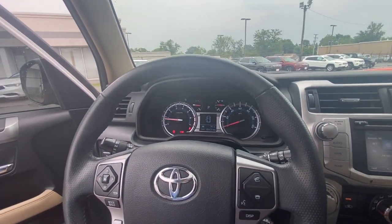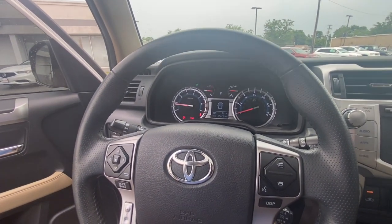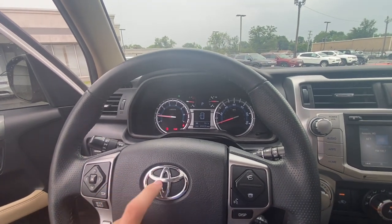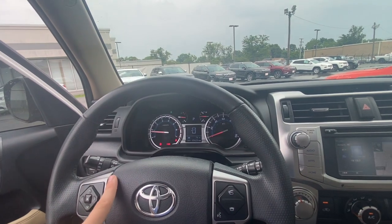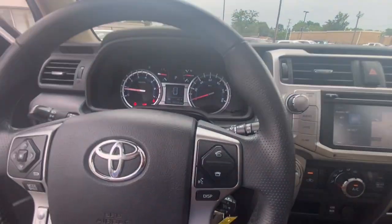You could not get it in a third gen. You could not get it in a second gen. This third gen had a 3.4 liter engine, and these ones have a 4 liter engine. The fourth gen, I believe, had a 3.4 liter or a 4 liter. I'm not sure. I don't know much about the fourth gen.